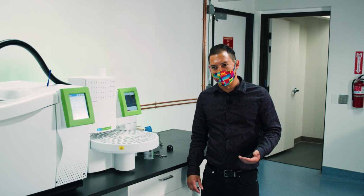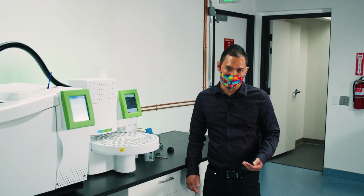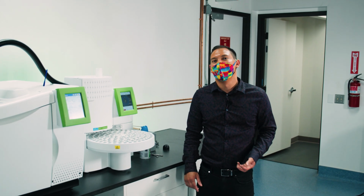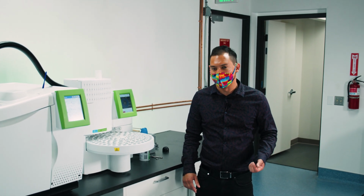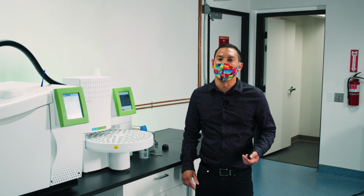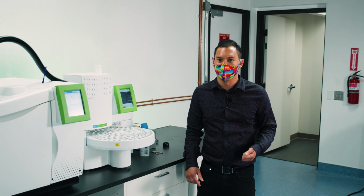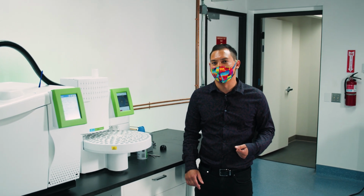Although we covered residual solvents, we did not cover terpene analysis. And while it's not required in California to do terpene analysis, it is a really important analysis nonetheless, because it does dictate a lot of the different effects that you get from cannabis in a phenomenon known as the entourage effect. There are a couple different ways you can test for terpenes.